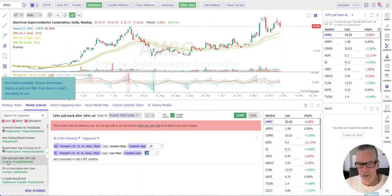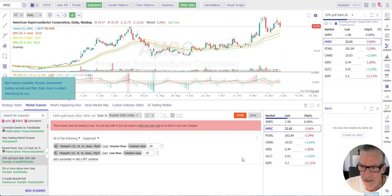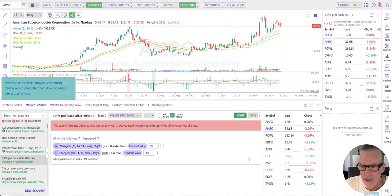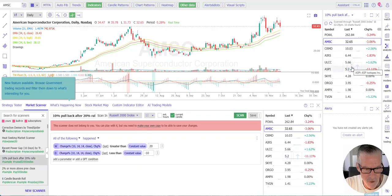I love it. So here's a scan. This isn't going to give you exactly the same parameters that I use, but it's pretty close. So you click on that scan, you hit the scan button, and then it will pull up an up-to-date real-time list of stocks that satisfy that 20% up, 10% back. Let's just see what's on this list. Now, there are some low price stocks on here, and you can fiddle with the scan itself. You can add a couple of parameters to keep out low price stocks and illiquid stocks. I didn't do that. I just ran it the way it is.